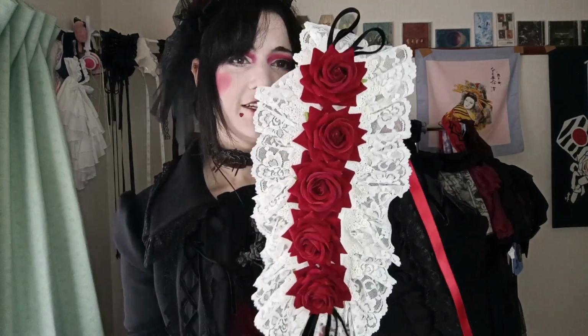So if I show you this headdress, you already know it because it's the one that I made on this channel. So this is also one of my new headdresses of this year, and recently I also made this one to go with my Shiro Lolita. So it's a new handmade headdress. I didn't film the process, but it's pretty much the same one as this one.